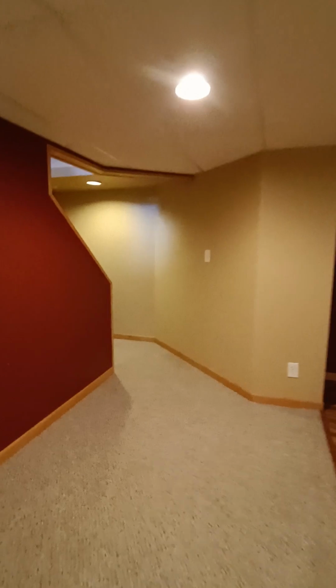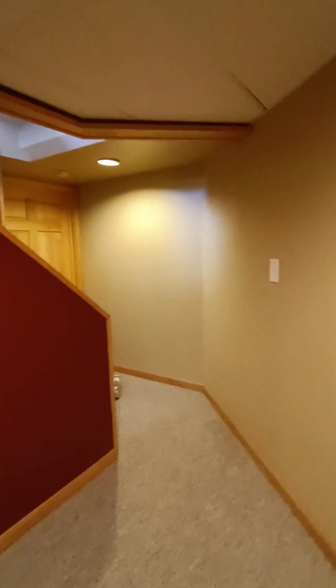Basement area. Hallway going down, walls and ceilings. And this main area. We don't gotta paint this ceiling, but we definitely gotta paint all these walls. And that's this week's project, ladies and gentlemen.